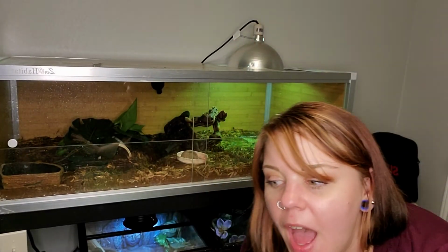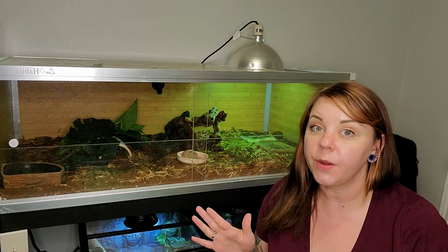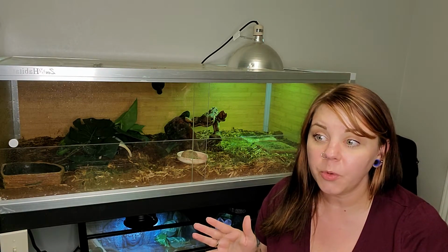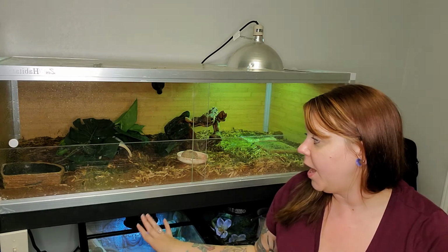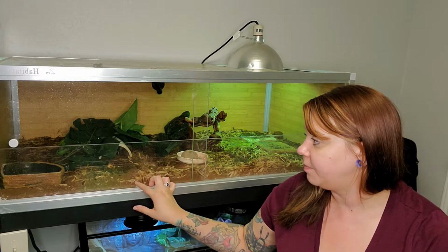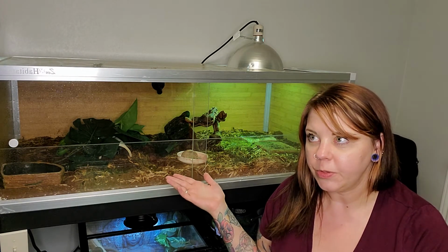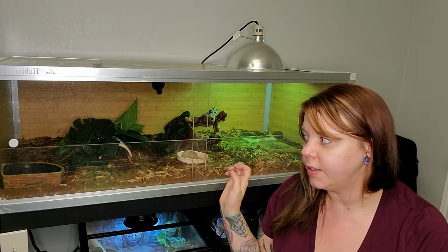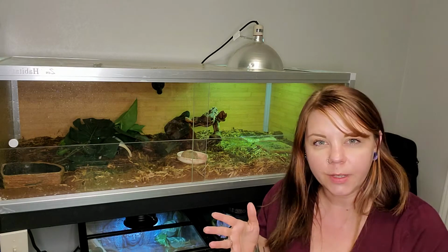Okay, so I started noticing more and more, and I had to figure out what these were because I didn't think they were springtails anymore. They were a little bit larger than springtails, but up against the brown cocoa fiber substrate, which is cypress mulch and a jungle floor blend, they didn't really look like what they were.